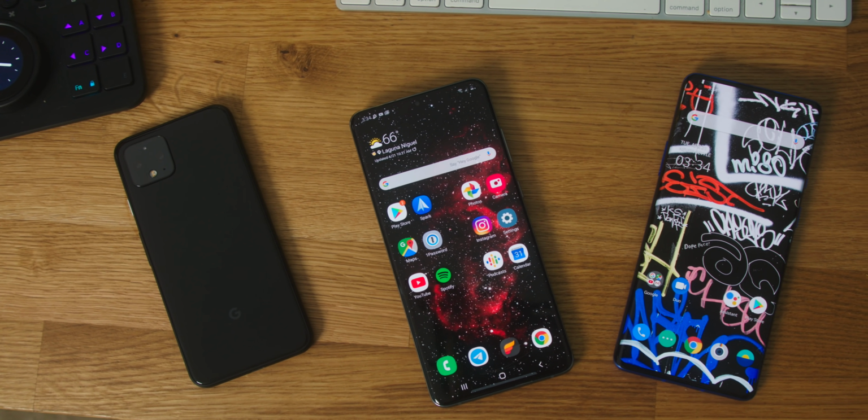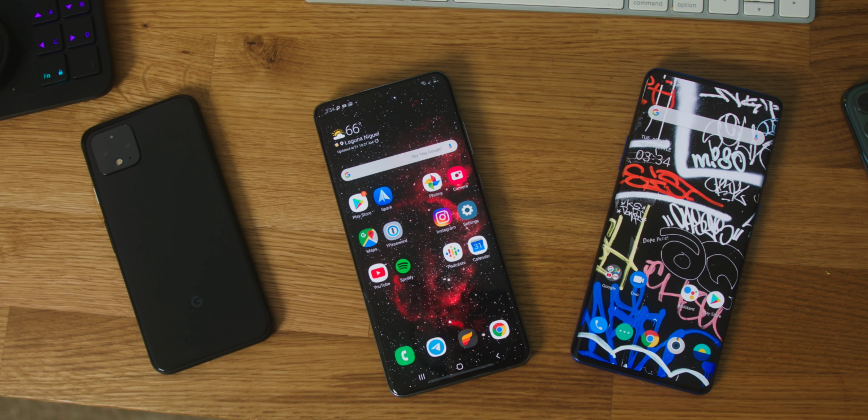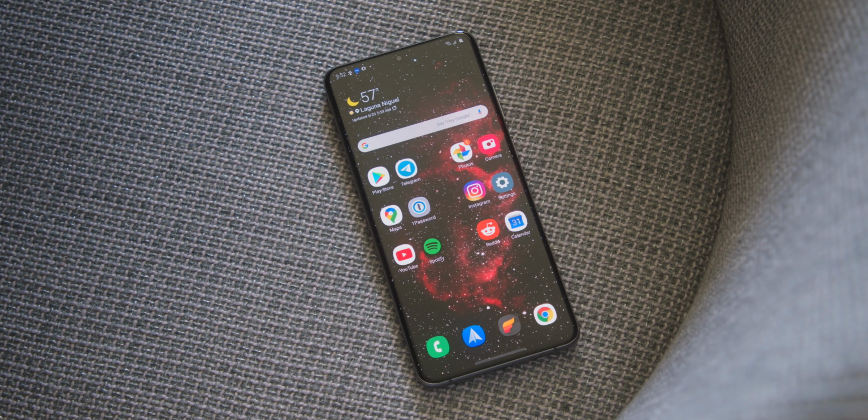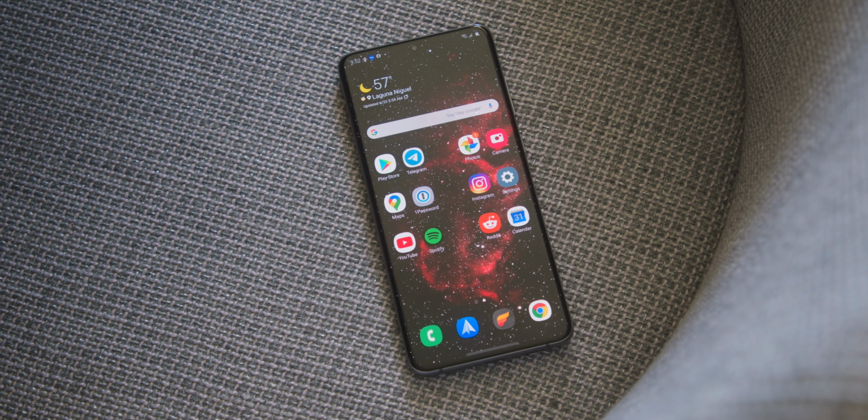So you're deciding on the best that Android has to offer. You want a bleeding edge display, a high refresh rate, huge battery, incredible cameras, 5G support, and sitting atop that Android throne right now is the king of Samsung, the Galaxy S20 Ultra, and the new guy playing in the premium waters for the very first time, the OnePlus 8 Pro.